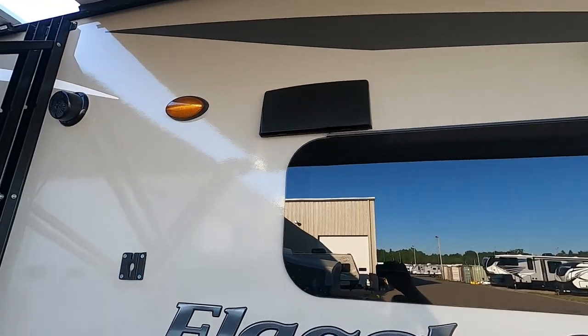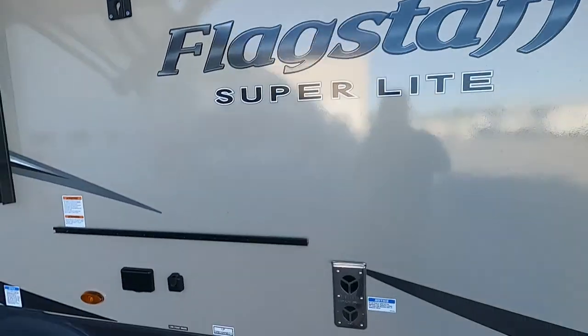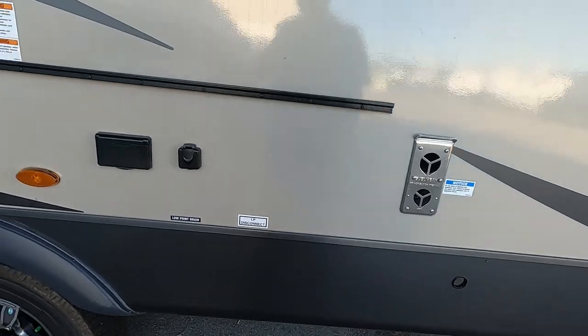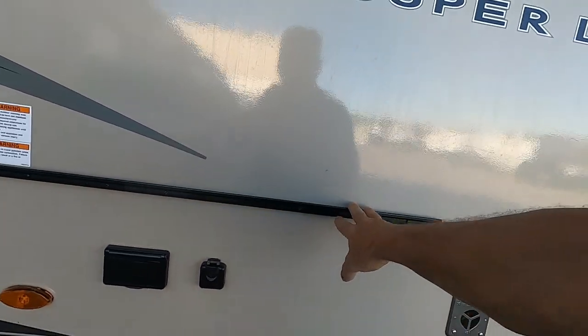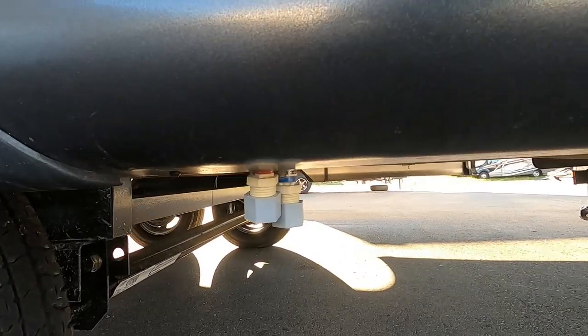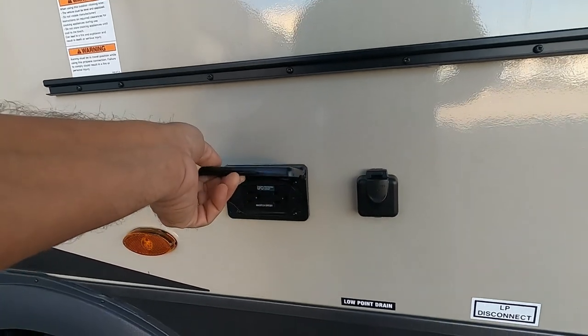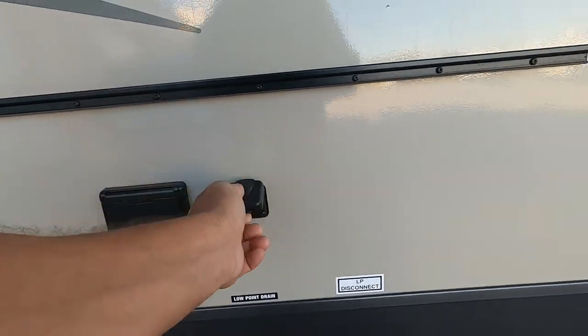A vent for your microwave. You have a porch light and a couple of outdoor speakers. Inside your storage up here is a table and a griddle that sets out here. Quick connect LP here as well. There's your main low point drain from when we're leaving the campsite. And you are also prepped for a TV out here, 110 and cable.